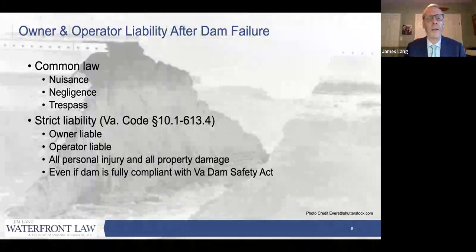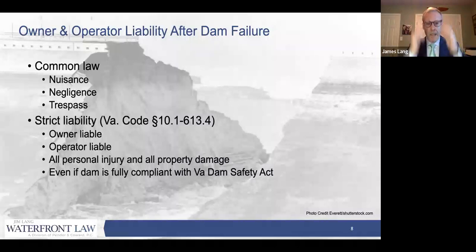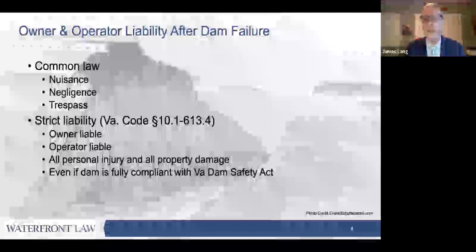it created a scheme of strict liability. So if the dam fails and all that water gets released and it causes damage downstream, the owner, the operator, is going to be strictly liable, and your liability is going to encompass all personal injury and all property damage. And it is not a defense to show that your dam was fully compliant with the requirements of the Virginia Dam Safety Act. It's a strict liability statute.